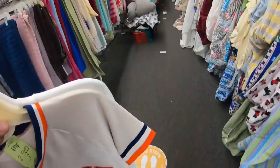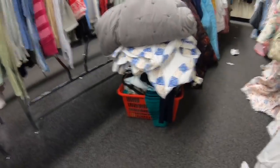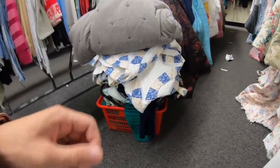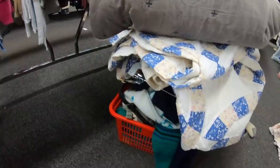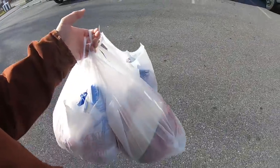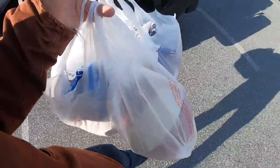Gotta tell you, I am thrifting with my mom since she's here for the holidays, and she's got a stack. Nice quilt. It's actually an old one below it. Alright, so I managed to score all this stuff. Fabulous stuff. There's a basketball in there.